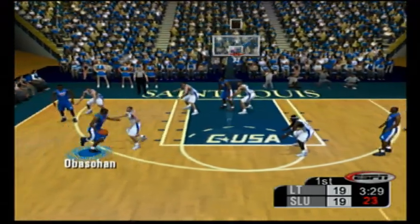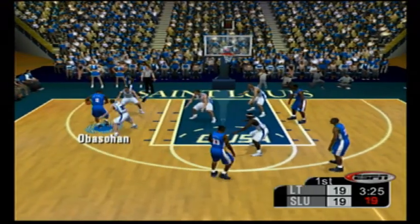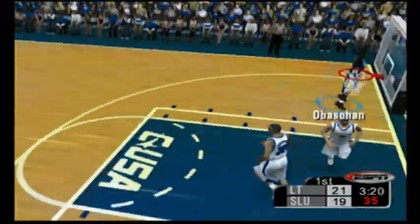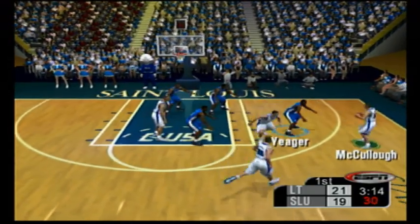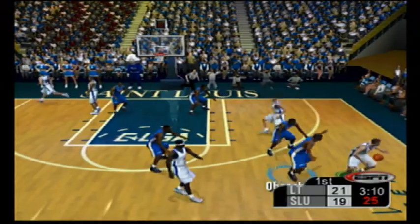Winans with it up top. Passes it back. Releases. Vassalon just hits the bottom of the net. That was an ill-advised play right there. A miracle that that shot went down. They'll take the points with a smile on their face, but you got to be smarter than that.